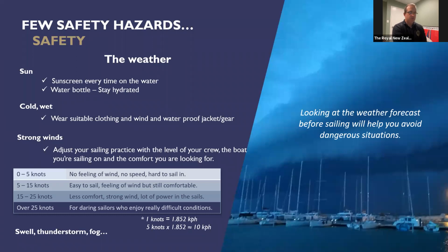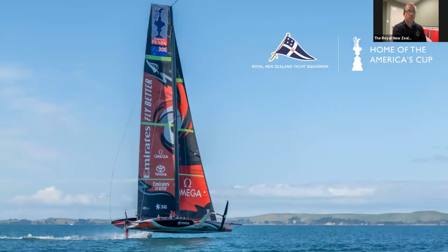Yeah, the swell and the thunderstorms, it's all good fun out there, but we can deal with it all. Picture of a cool boat.